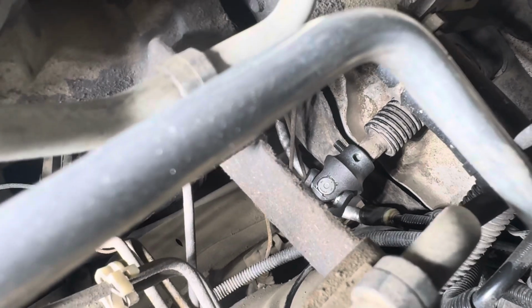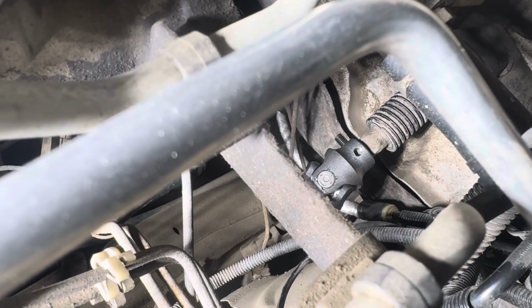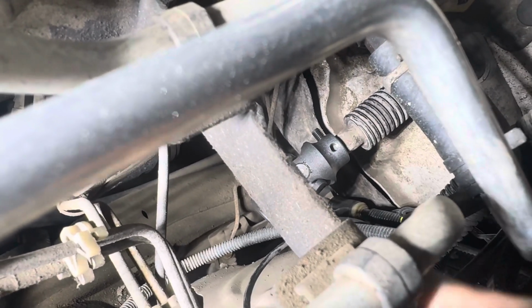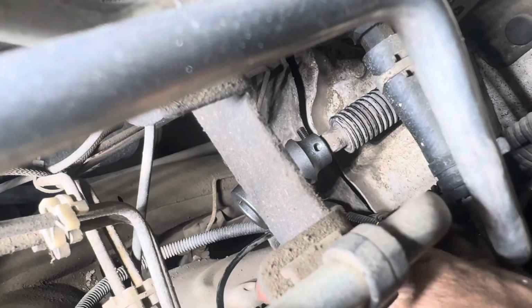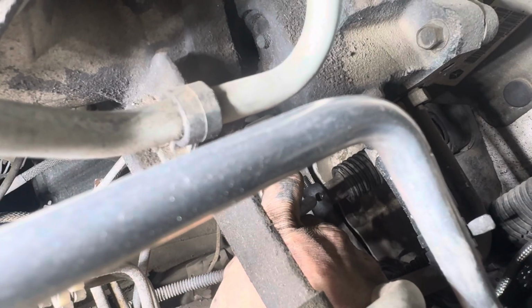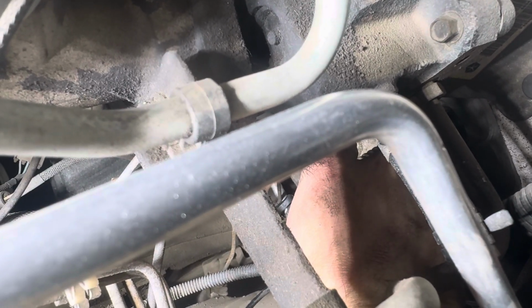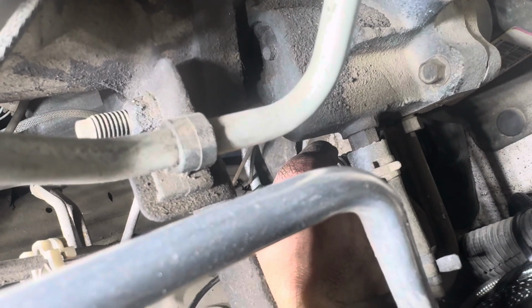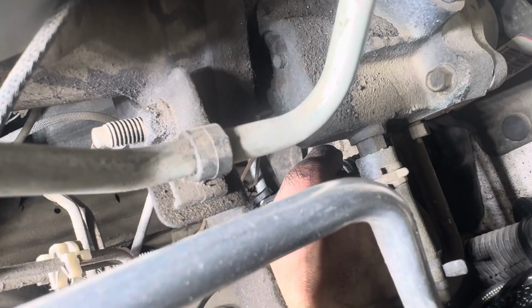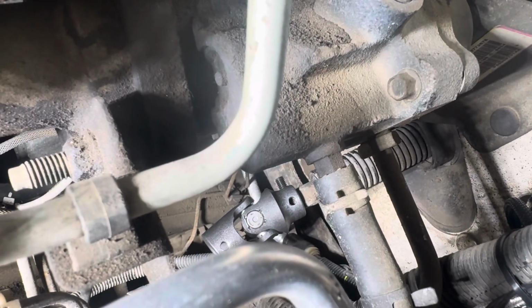All right, as you can see, I got that one in there already in the dimple that's in there already. So I'm gonna take a fine tip marker, there you go, and mark this hole so I can drill it just a little bit and get it dimpled. Right there, just like that. I'm gonna pull that off.